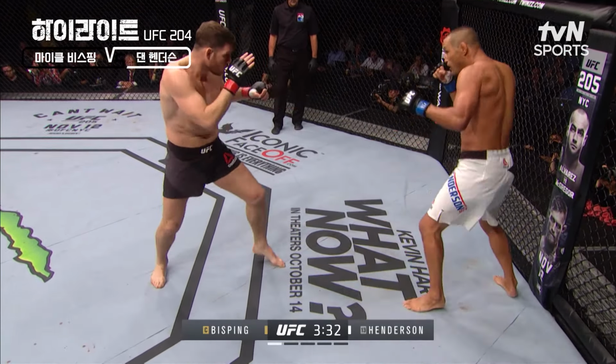There's a cut on the forehead, right in the nose of Bisping. So Henderson caught him somewhere. Yeah, right in the forehead. Again, Michael Bisping pumping the jab, but doing a nice job pushing back off his left foot, getting out of range of the counter strikes of Dan Henderson. In the pocket, Michael's always been hard to hit at range, but he has done a nice job.